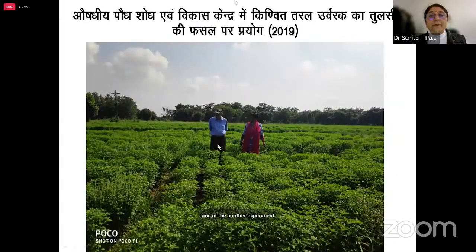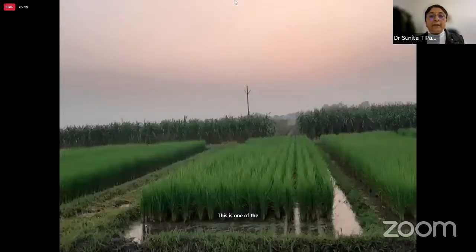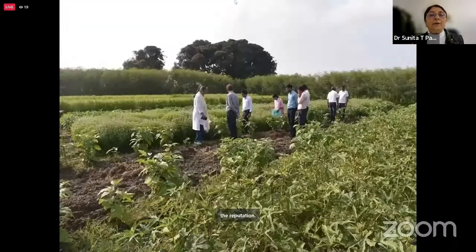This is another experiment conducted by one of my MSc students on tulasi basil. It gave wonderful results, the herbal kunapajala and the production of herbage yield of tulsi crop. This is another repetition.